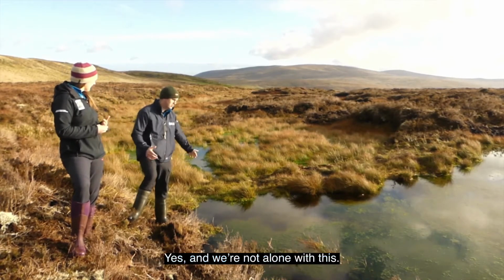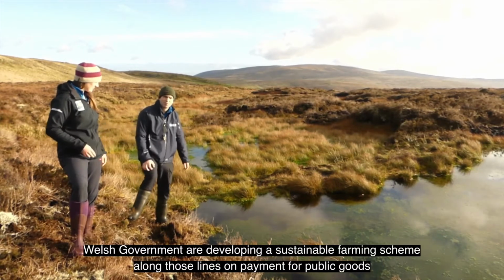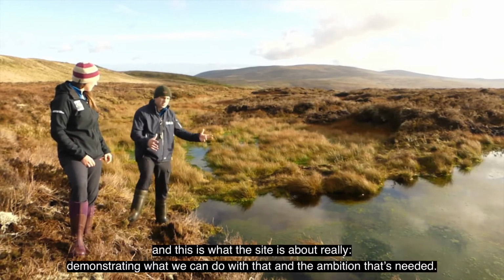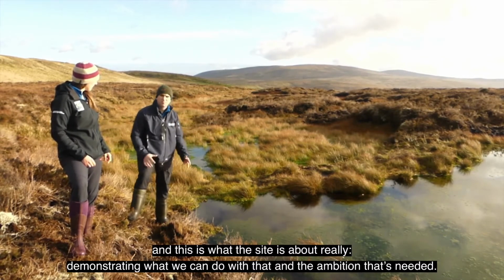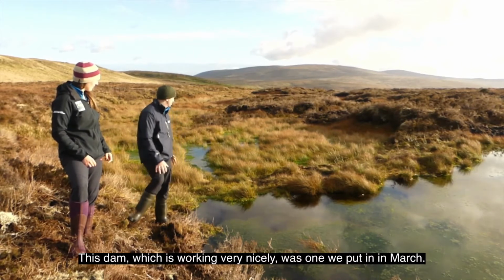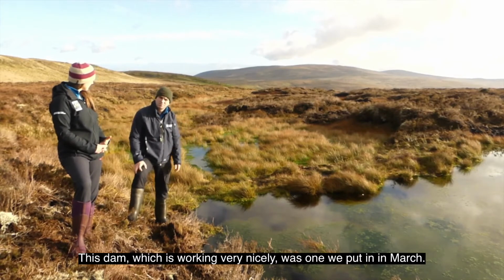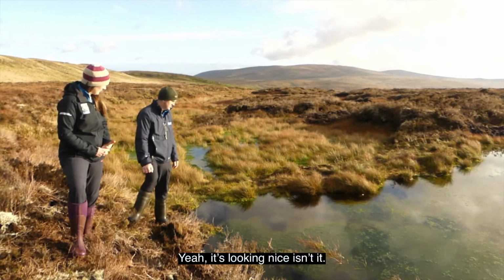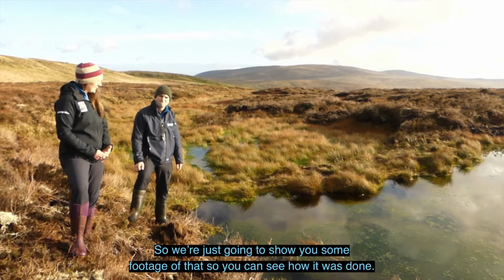Yes, we're not alone with this, and Welsh Government are developing a sustainable farming scheme along those lines, with payment for public goods, and this is what the site's about, really, demonstrating what we can do with that and the ambition that's needed. And this dam, which is working very nicely, was one we put in March. Yeah, it's a pretty recent dam actually, and it's looking pretty good. So we're just going to show you some footage of that, so you can see how it was done.